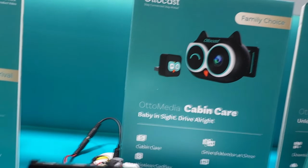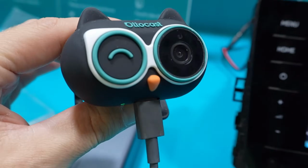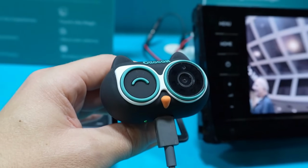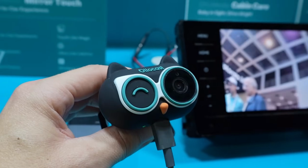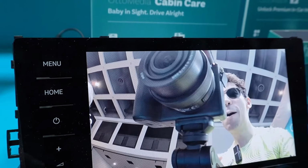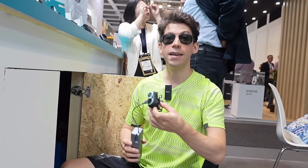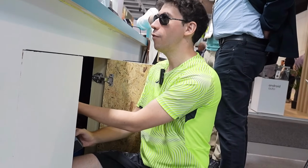The first interesting device is the Ottocast Cabin Care. It has a layout that I really like. It looks like a small buffet, and I must say that it is also very light. The main function is monitoring if you have children, and with this device you can always check on them even while you are driving. It also has a night vision system that you can use even if you drive at night.